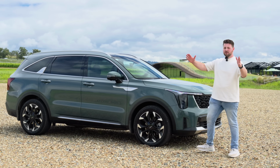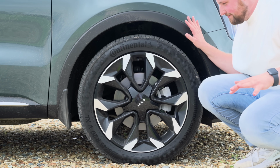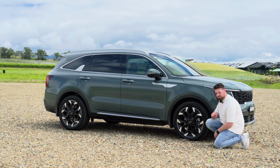Jacob, let's check out the side. Okay, so coming to the side, you're gonna see these 20-inch wheels here. They've got a really cool design to them, man. Yeah, they look super cool. Very EV though. Yeah, very EV.